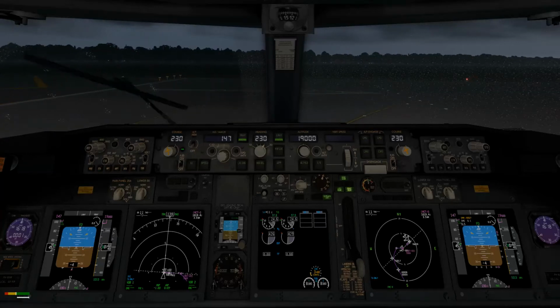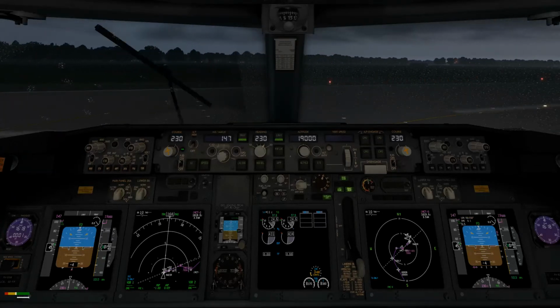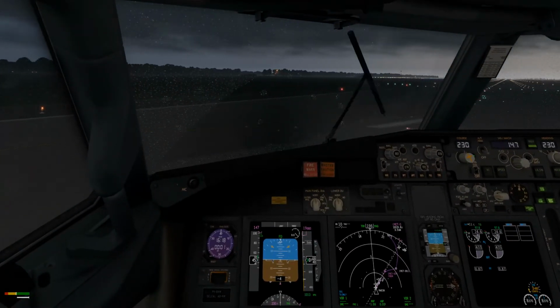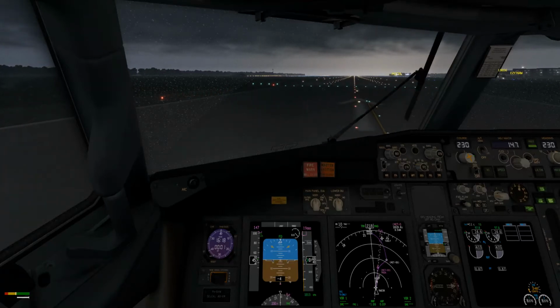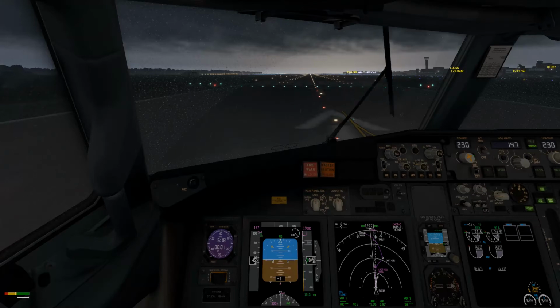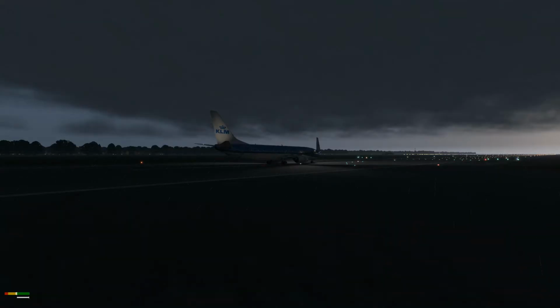Manchester Approach, Easy 63 Hotel. 63 Hotel, Manchester Radar. KLM 447, runway 23 right, surface wind 230 degrees 20 knots, clear for takeoff. Clear for takeoff, thank you, KLM 447.